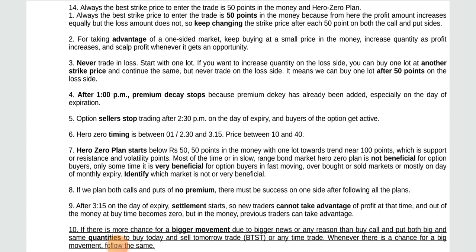14. Always, the best strike price to enter the trade is 50 points in the money, and the hero zero plan. 1. The best strike price to enter the trade is 50 points in the money, because from here the profit amount increases equally but the loss amount does not. So keep changing the strike price after each 50 points on both the call and put sides.